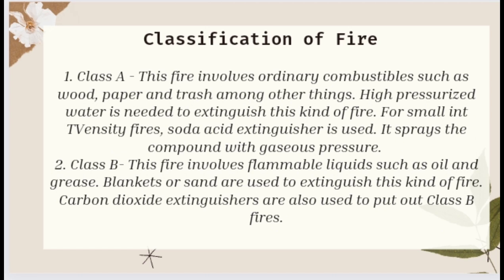Classification of fire. 1. Class A. This fire involves ordinary combustibles such as wood, paper, and trash, among other things. High pressurized water is needed to extinguish these kinds of fire. For small intensity fires, soda acid extinguishers is used. It sprays that compound in gaseous pressure.